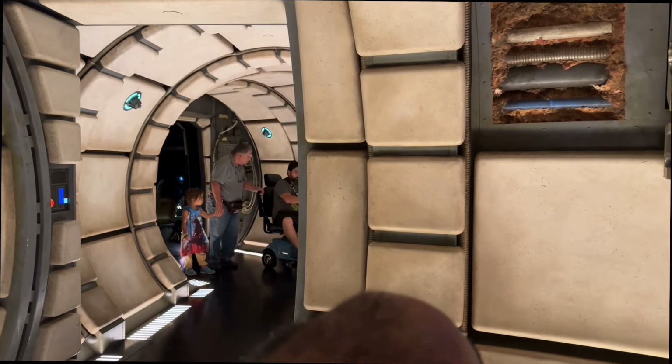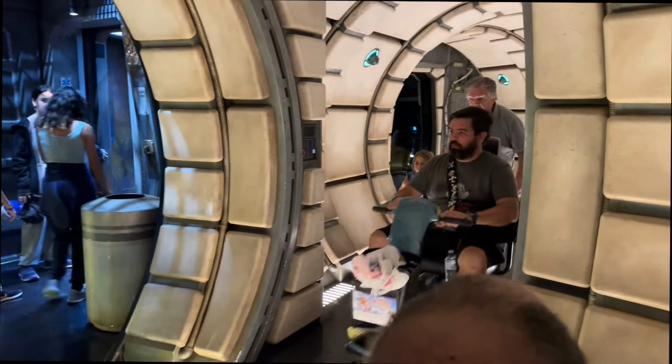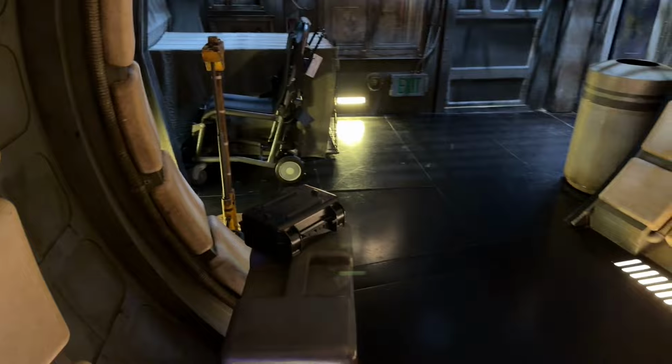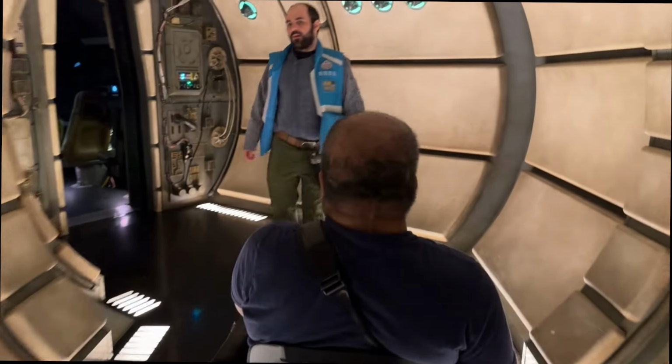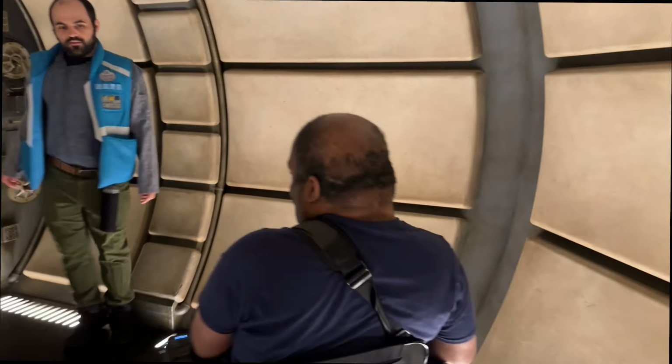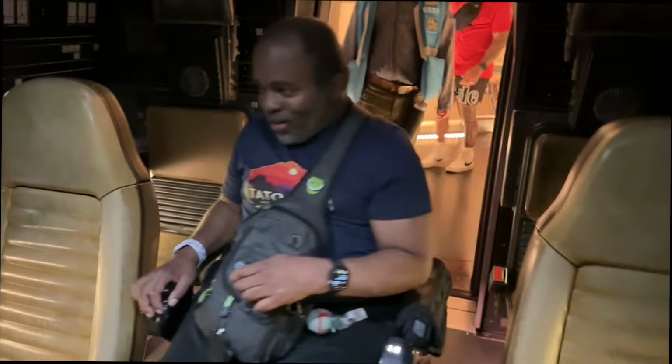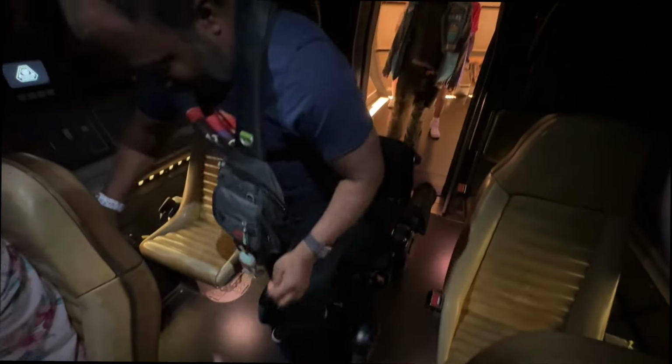This ride vehicle is designed to accommodate wheelchairs, but if you're using a scooter or your wheelchair doesn't fit, they do have an aisle chair that you can use to board the ride. If you sit in the second row, there's a grab bar on the back of the front seat, which you can use to help you pull yourself over to the seat. Once the ride begins, the second seat serves as the gunner. Pro tip, if you use the auto button, it will aim your shots for you.